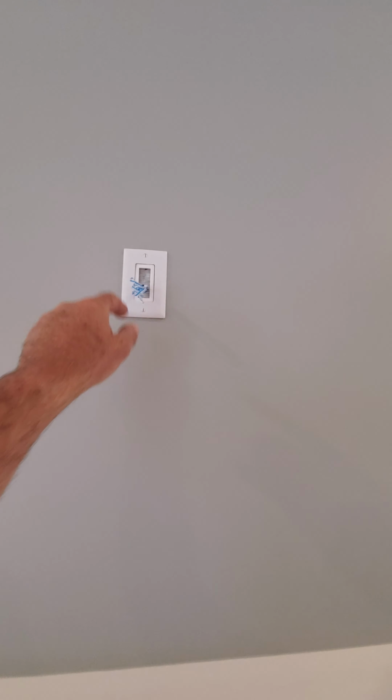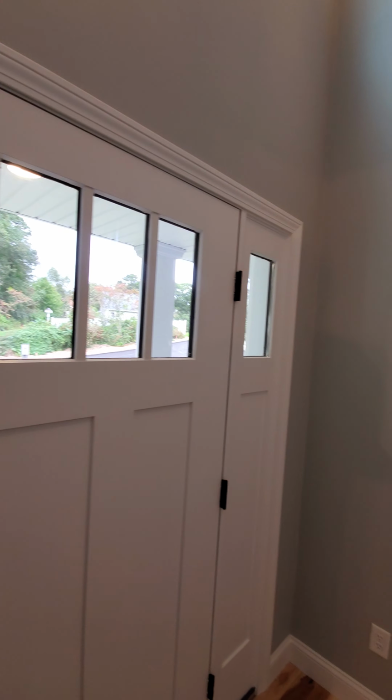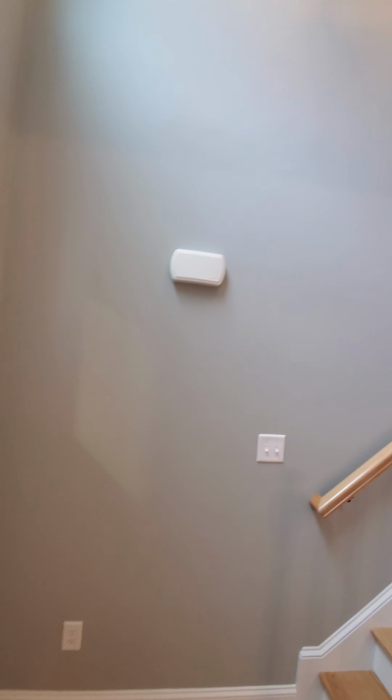So this string right here, it's where you hang your TV that actually has a tube that goes in and comes out down here so you can pull all your wires through. This is the formal dining room. Details, details, details. And I am leaving the lights on as I go because I am getting ready for my open house here at 11 o'clock.